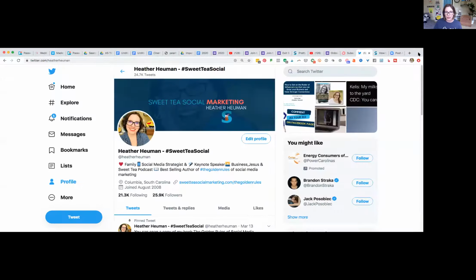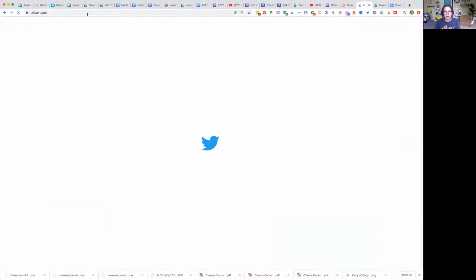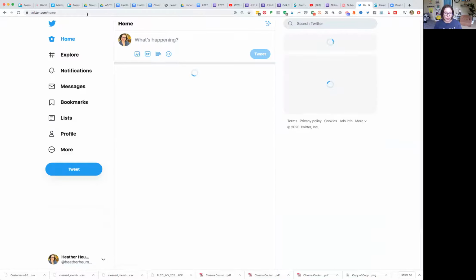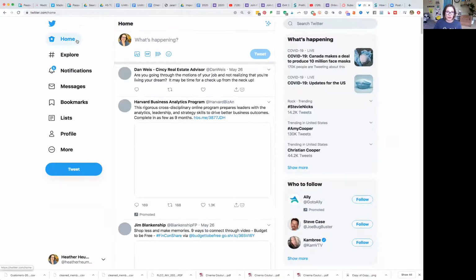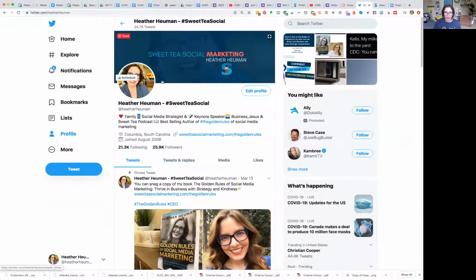Let's talk about your bio when we think of Twitter. So let's just pull Twitter up right now. Okay, if we were to look at my Twitter account, it's right here. If you were to go to twitter.com, this is what it's going to look like. If you already are logged in, then you will have a feed that's customized to you. And if you want to get to your personal profile, just click on your face. When you do, you'll see the profile photo, which we see right here, and the cover photo that I was just speaking about, which is right here.